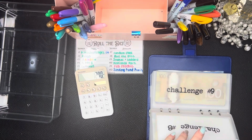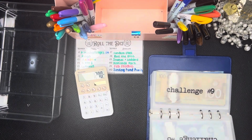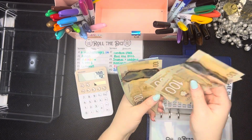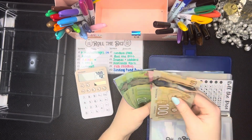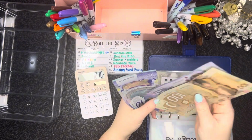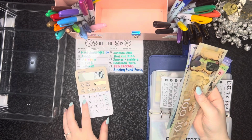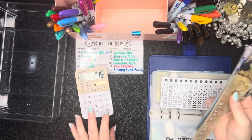And then number eight is Roll the Dice. And so we have 100, 200, 300, 350, 370, 390, 400, 410, 20, 30, 40, and 445 in here.